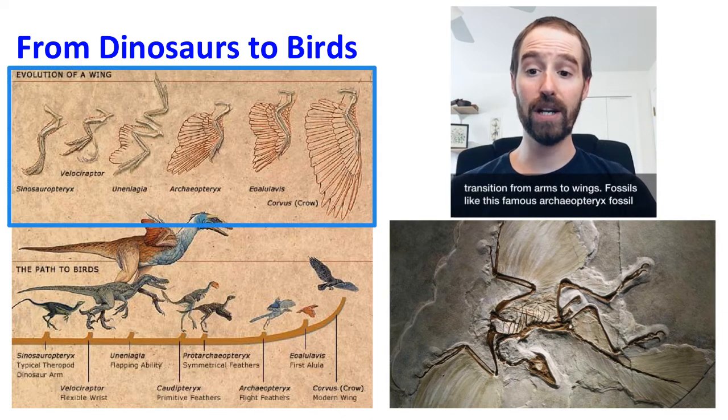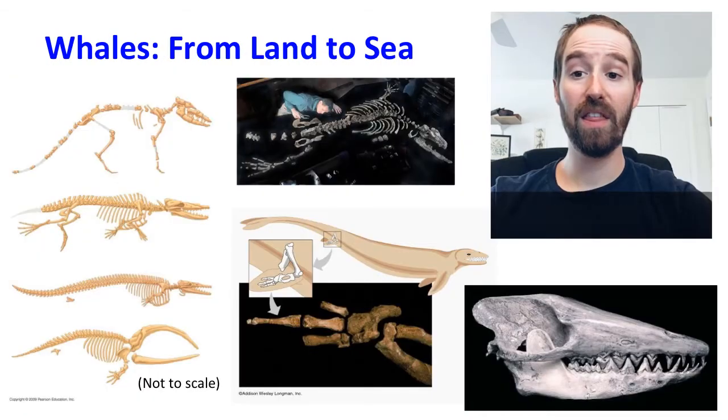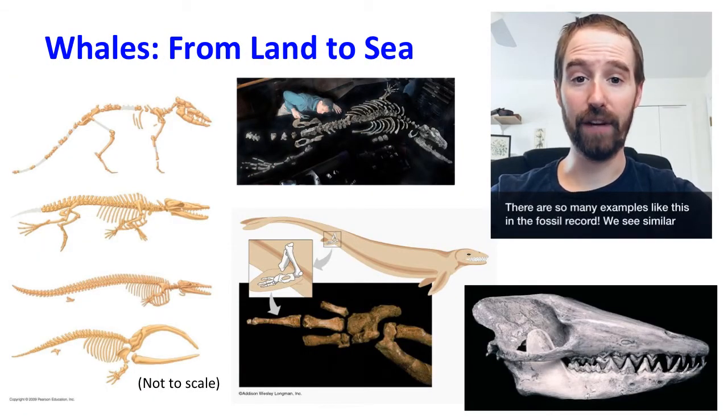A clear transition from arms to wings. Fossils like this famous Archaeopteryx fossil helped us to see a relationship between birds and dinosaurs that we didn't fully appreciate or even realize until seeing these remains. There are so many examples like this in the fossil record.